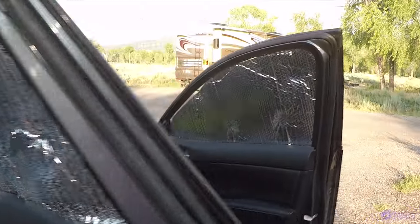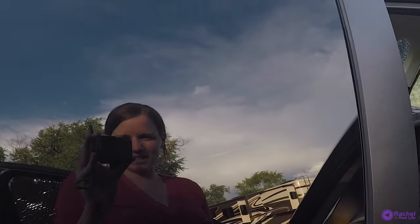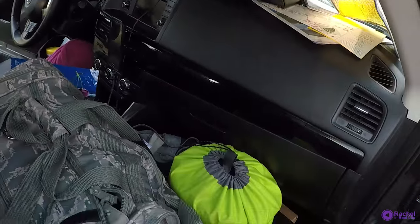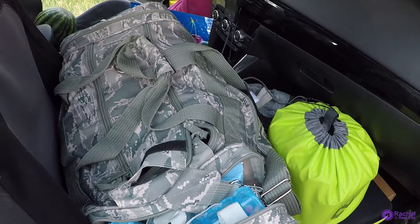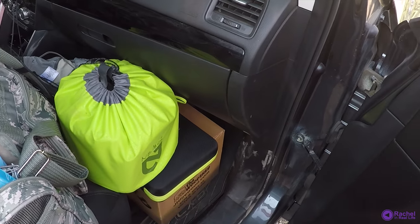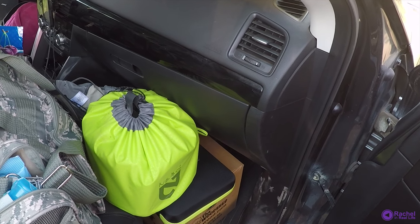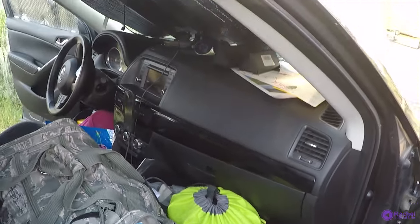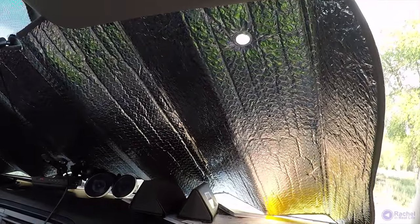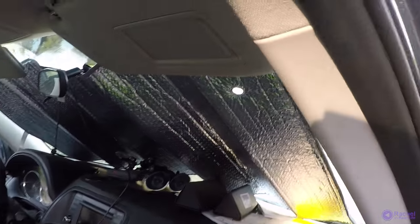So here's my Reflectix on my windows, spray painted black on the other side so you really can't see in. And then I just put my bag right up here so it's easy access. There's my Nemo luxury shower that I can use to wash dishes, wash my hair, take a shower, but I did not bring my privy shelter this time. And this is just a basic cheapo grocery store window covering.